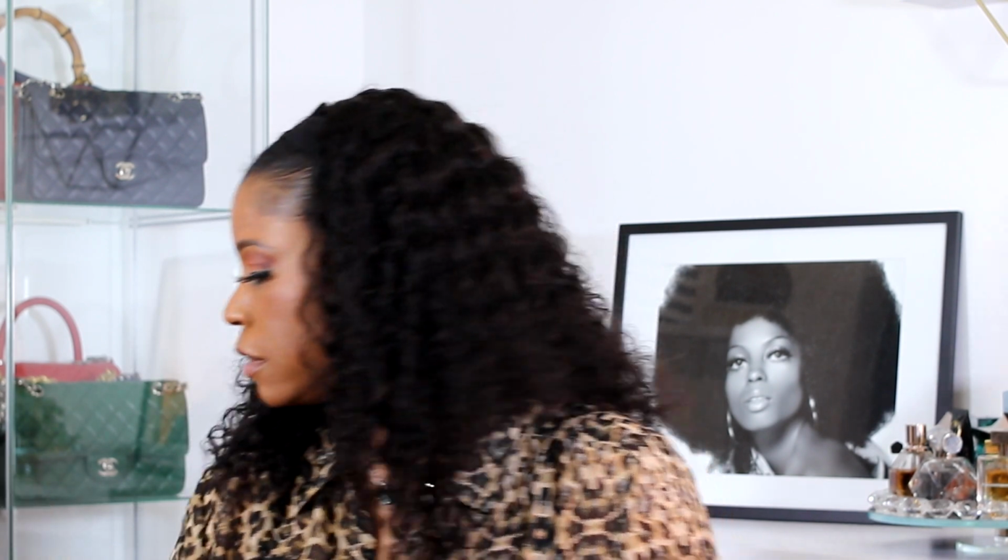So the 37 in the nude is a little longer than the 37 that I have in the other color. So let me show you the other color that I have.